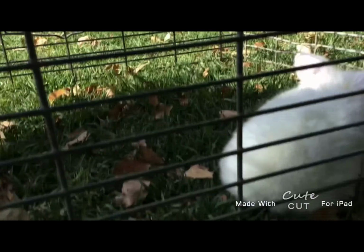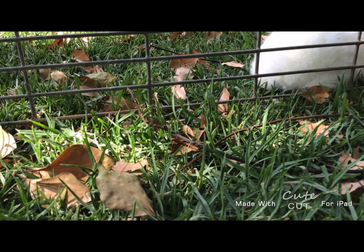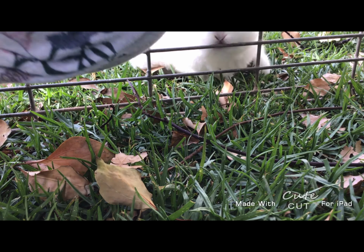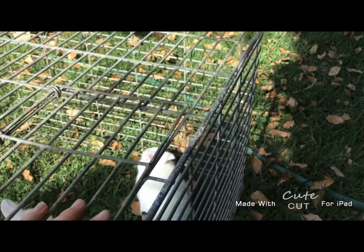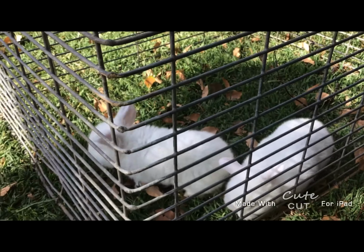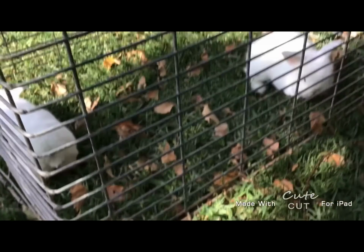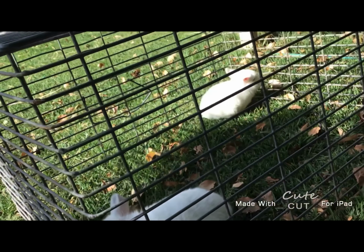Let's get another one in. I'm going to keep the camera there. And then let's put the other one in. Snowflake. Right, I've got Snowflake. Put him in. There you go. Shut the lid. They're so happy. Oh, Tiger, you really want them, but it's not gonna happen. Oh, look how cute they are. You guys are so happy.